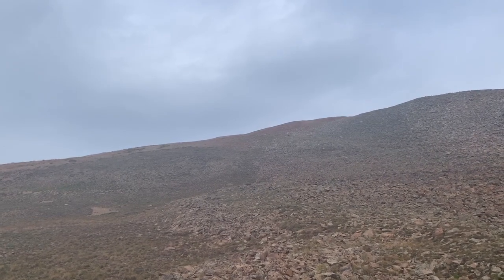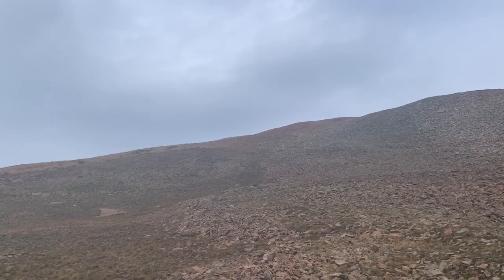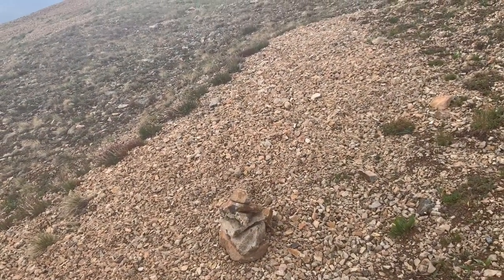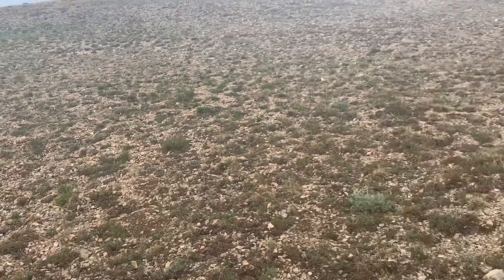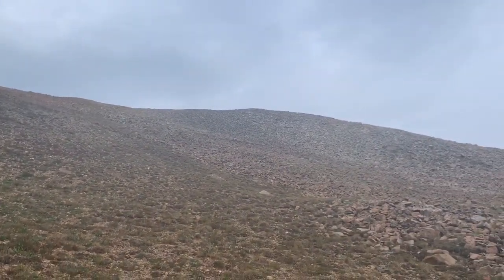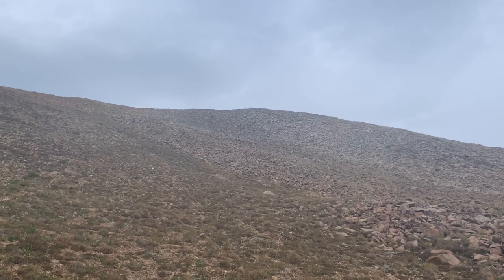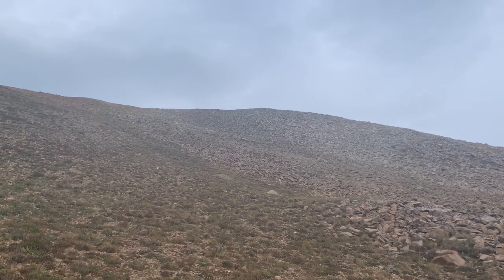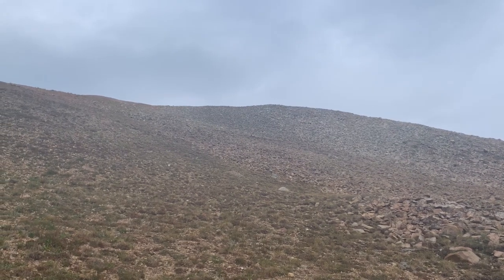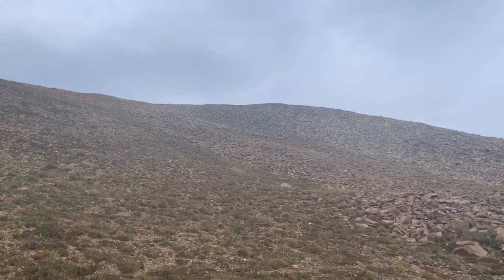Once we reach that ridge up there, we should easily see cairns. A few moments later, as I reach this cairn, still hiking through the rocky alpine vegetation, I can start to spot the cairns or rock piles that I must have hiked up the last time I went up Bald Mountain. So I spotted this one, now I can see another one, and even another one up ahead. So I'm going to hike along to these rock piles.